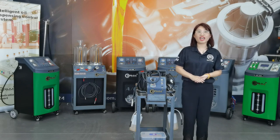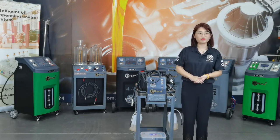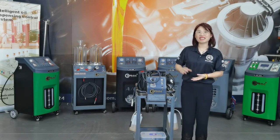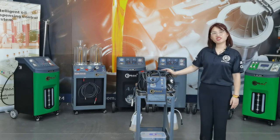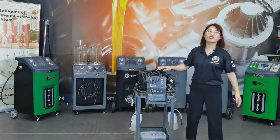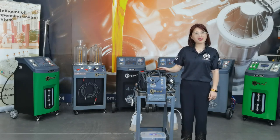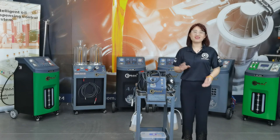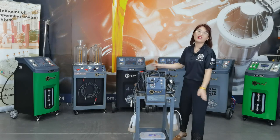GS432 and GS452 are pneumatic, while DS500 and DS520 are electrical. Today, we will introduce the electrical brake bleeder DS500. It has perfect performance in work efficiency and automatic control. It's a small and compact model. DS500 has been designed to fit all different work situations in a car service center. You can use it with either 12, 110, or 220 voltage. It also can fit in a tool cart so you can carry it easily and take it anywhere in the service shop.